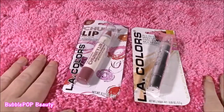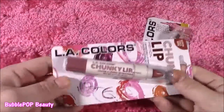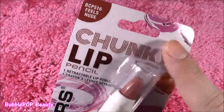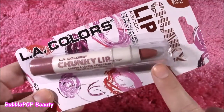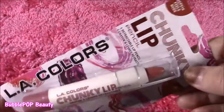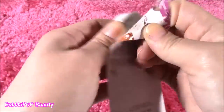I found two of these little sticks and I didn't read them. I just kind of grabbed them and threw them in my basket. I was super excited. But now that I'm looking up close, I can see what they are. This is a chunky lip pencil. Retractable lip pencil. That is so cool. I use these all the time and sometimes I spend like $10 for them. So for $1, can't wait to try it. It says it feels nude. Ooh, that's the color.